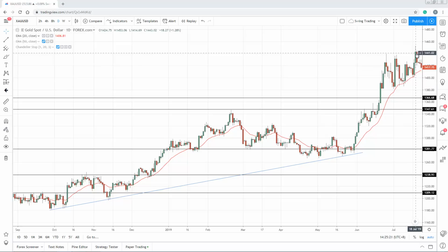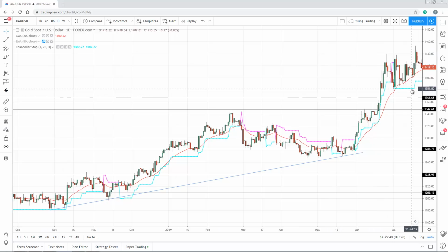My idea on this trade is to ride the trend, because it's a strong trend. It's a break of multi-year highs. I want to ride the trend for as long as possible. So I'm trailing my stops using the 3 ATR, 3 times the average true range. And this indicator is quite a useful one, the Chandelier Exit indicator. You can see that it's this blue line over here.